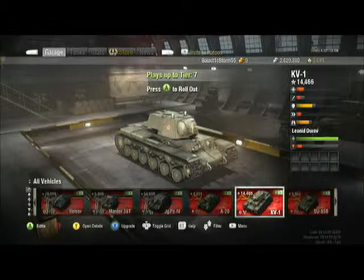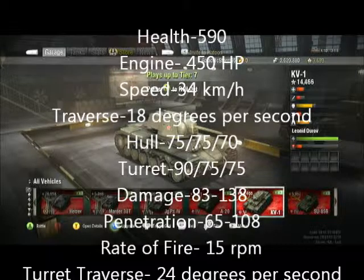Today it's time to review the KV-1, an infamous Tier 5 heavy tank. For this thing, it has 590 health, 450 horsepower, and 34 kilometers per hour when it comes to the speed. The traverse on this thing is pretty slow, 18 degrees per second. The hull on this thing is pretty good.